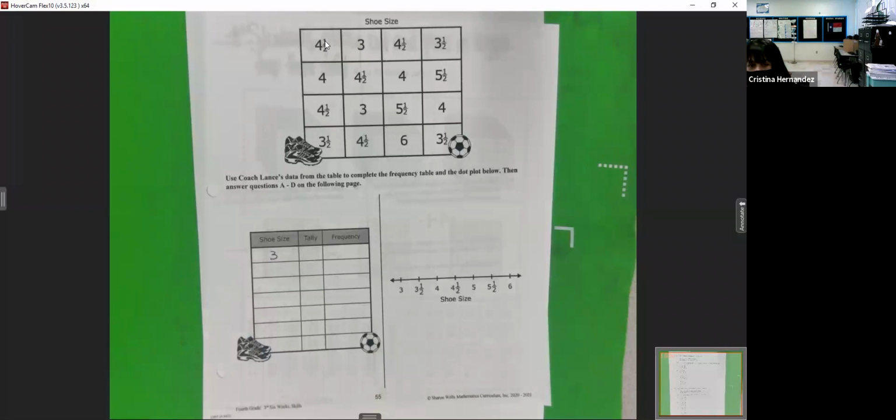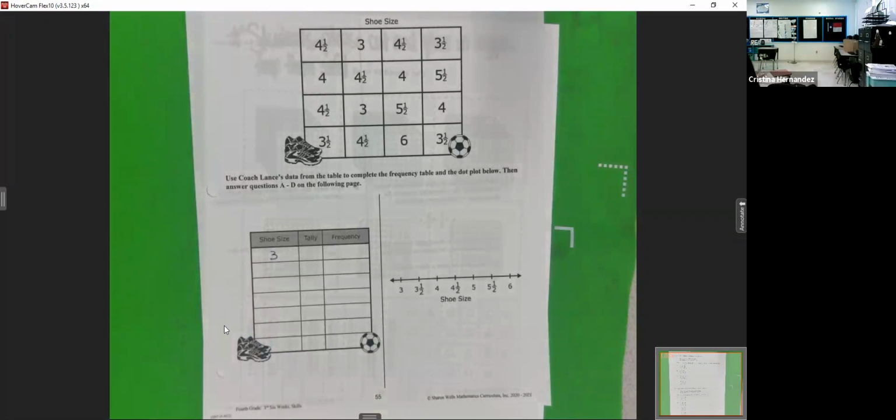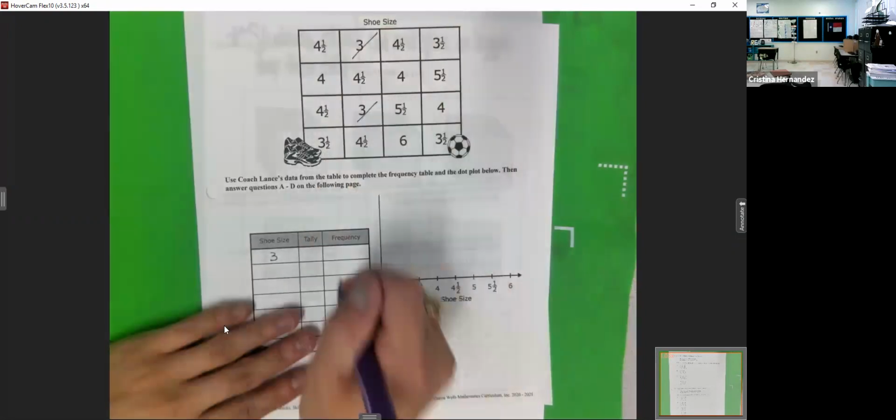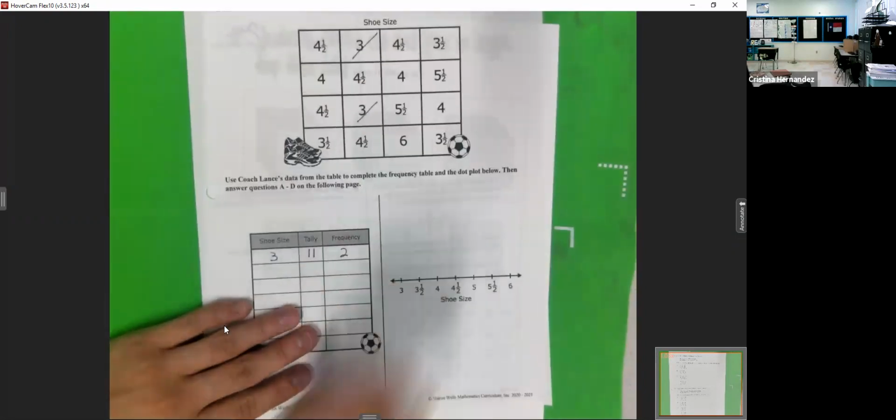How many size 3 shoes did he have? Let me zoom in a little bit. How many size 3 shoes did he have? Come on, y'all should be answering. 2. So yeah, 1, 2. I'm gonna cross them out. So put 2 tally marks and then the number 2.